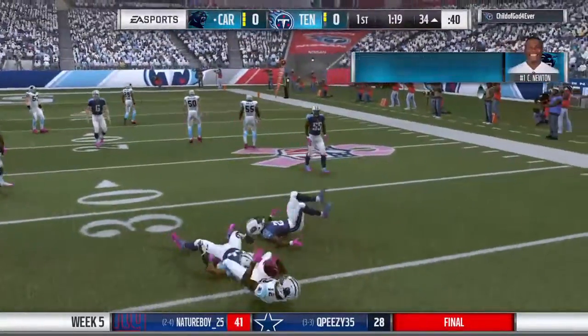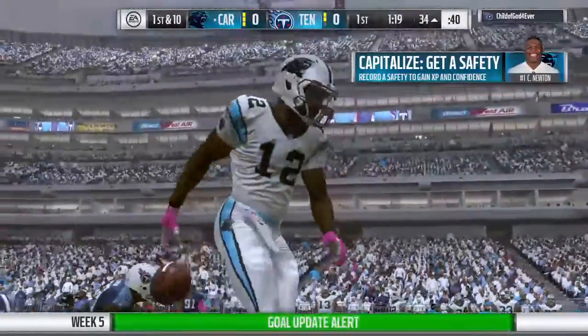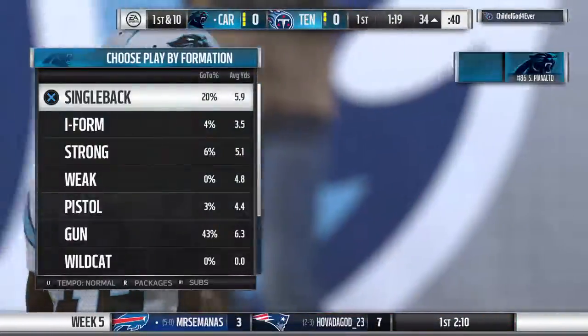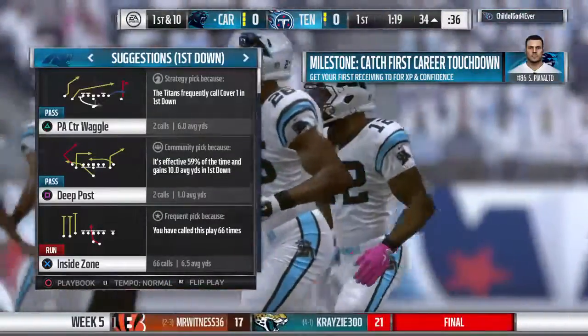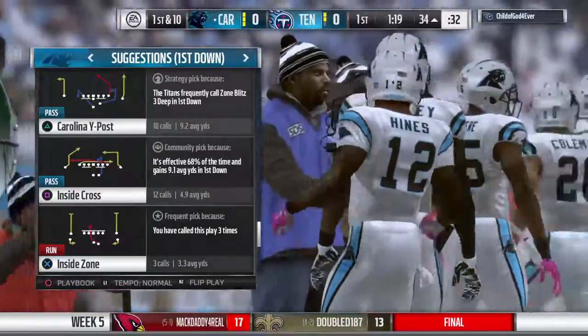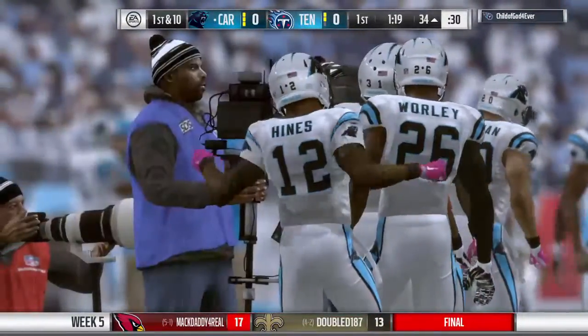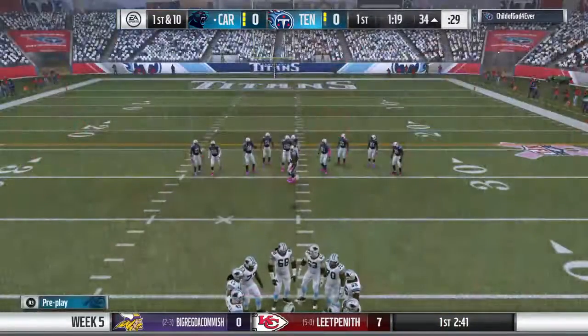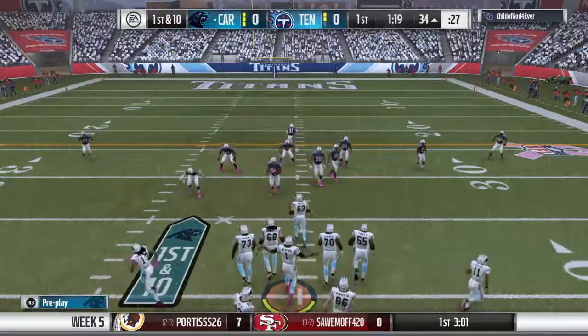A special teams mistake there, no doubt. Just 26 yards officially on the punt. And the Panthers will take over in terrific field position. And a great spot to start this drive from here.